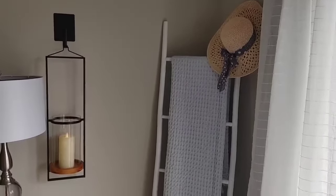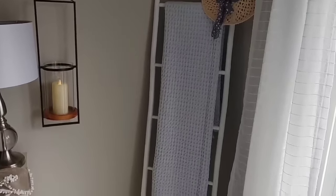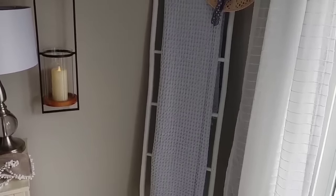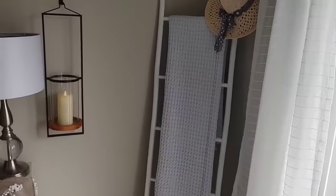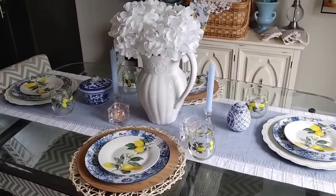You can never go wrong with the blanket ladder. They fill space, and there's so many ways you can decorate them. I just added a blanket to this one, as well as a straw hat, and I love the little touch it adds to the corner.